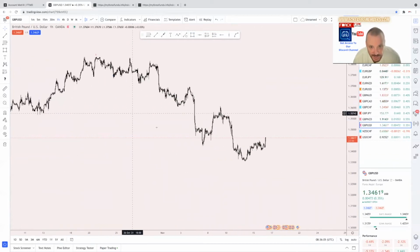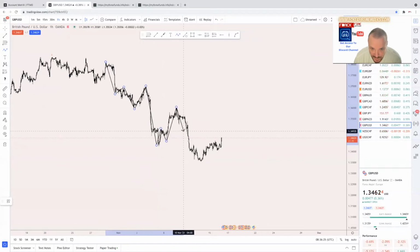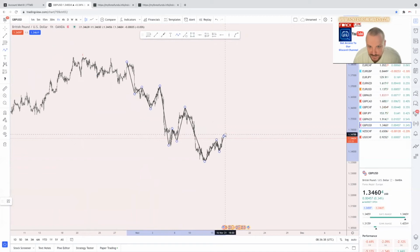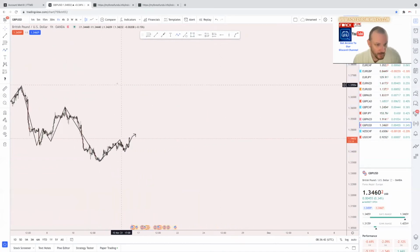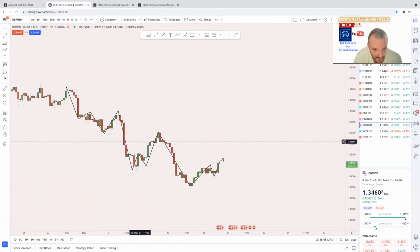So structure wise, we've got a 1 hour. Okay. And if we just get the path, and again, I'm just going to visually mark this up. This is the sort of stuff I like to do, just to be visual. Come down. All the way there. Now, again, what you can do, you've got your 1 hour there. If you went up to the 4 hour, you can see we're starting to get the impulse quite spot on.